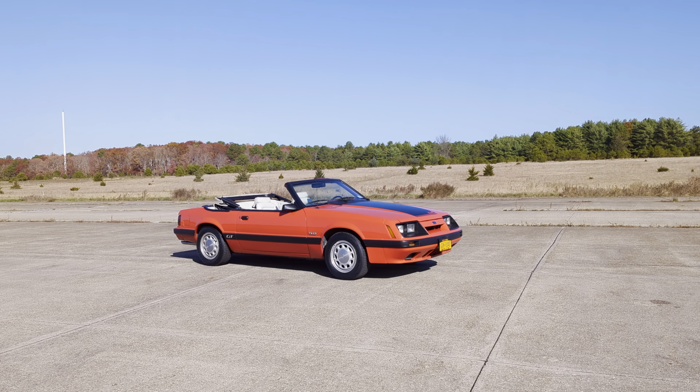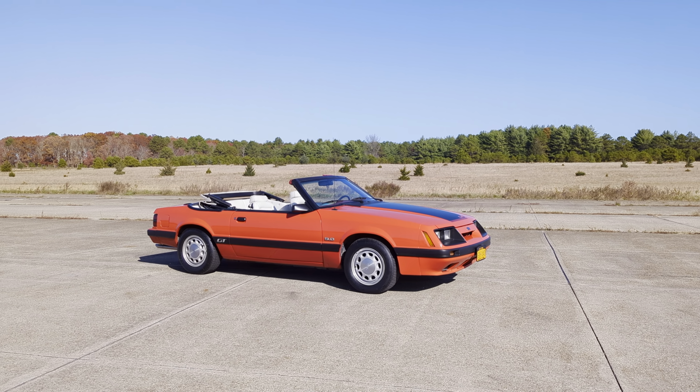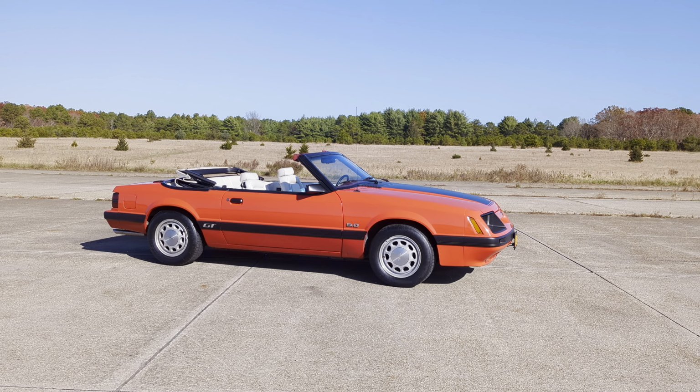Today we have a beautiful car. It's a 1985 Mustang GT convertible. Loaded up with options. Very low miles too. It's got a little over 60,000 original miles on it. Finished in red with a white interior.